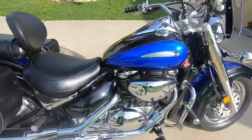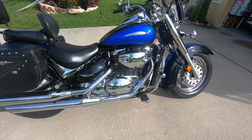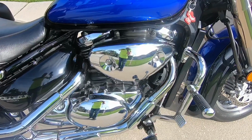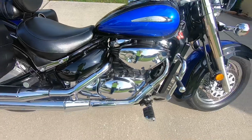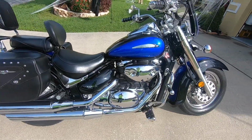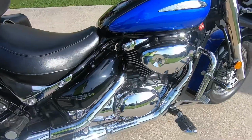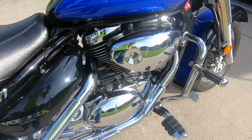And this bike is a 4-stroke 45-degree V-twin. It has 4 valves per cylinder. Now this is rated at 805cc, which is a 49.1 cubic inch engine. The bore and stroke is 83 by 74.4 millimeters.